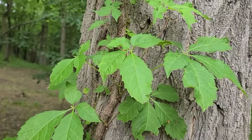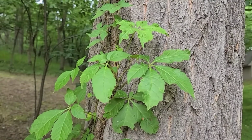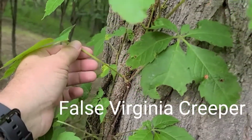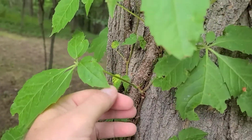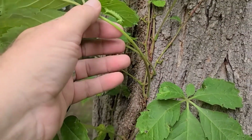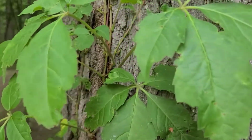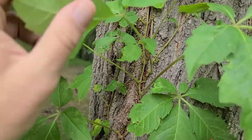And the true Virginia creeper is poisonous. There's actually been one child a few years ago pass away from eating the berries. This, as I touch it, is a false Virginia creeper. The Virginia creeper has a hairy stem, and the false Virginia creeper has a smooth skin. The skin under the leaves as well as the stem are going to be smooth on a false. The true Virginia creeper will have hairy areas underneath the skin there and the stem.